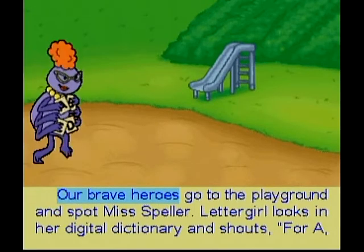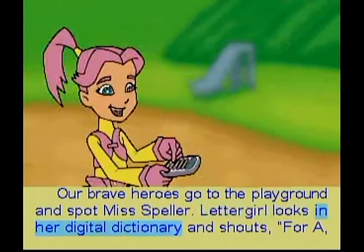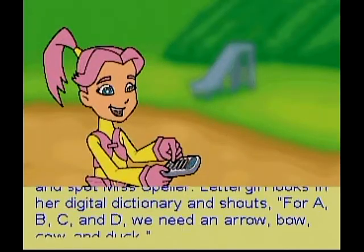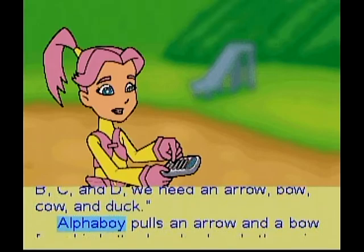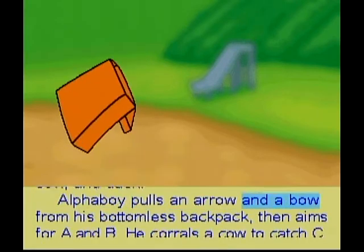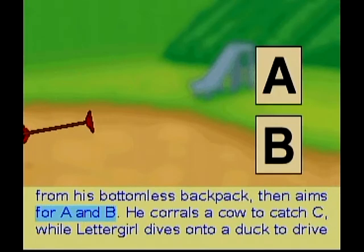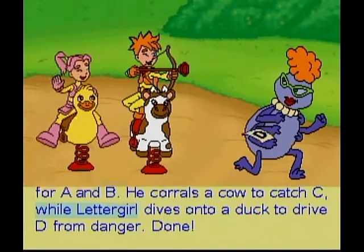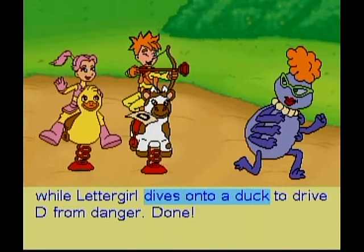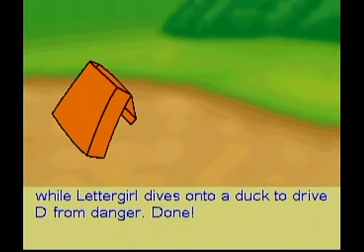Our brave heroes go to the playground and spot Miss Speller. Letter Girl looks in her digital dictionary and shouts, for A, B, C, and D, we need an arrow, bow, cow, and duck. Alpha Boy pulls an arrow and a bow from his bottomless backpack, then aims for A and B. He corrals a cow to catch C, while Letter Girl dives onto a duck to drive D from danger. Done.